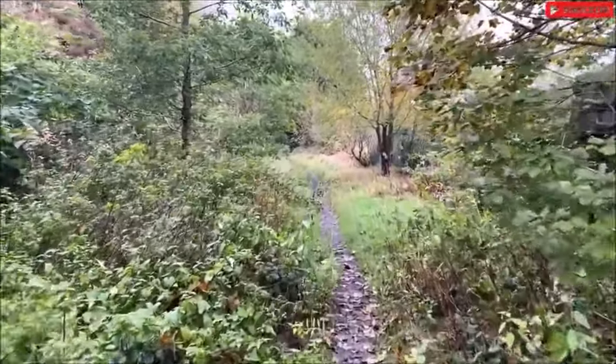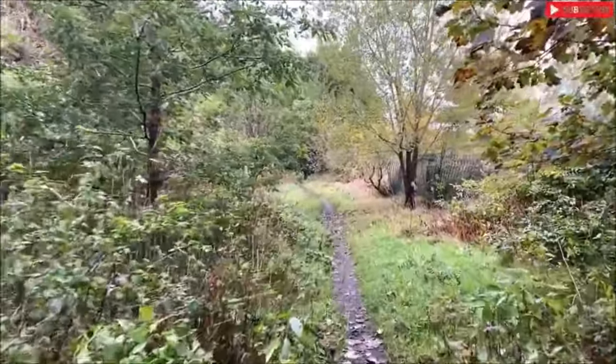Okay, I'll switch the camera off. If I see anything interesting, I'll turn it back on. As I'm walking down here, I've come across a few people that are walking the dogs up here. I'm still on the track bed, and it's clearly a popular walk because it's well trodden. Look at that behind me there.